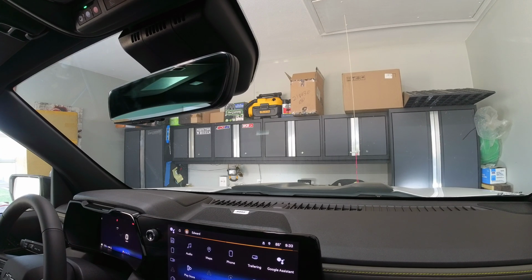I will be honest with you, that was my biggest gripe purchasing this truck, was just the fact that it didn't have a Homelink, a garage door opener. I'm like, come on, $50,000 for a truck. I mean, it didn't even have the option. You know what I mean? Like, come on. I'm not saying it had to come with it, but at least give me the option to purchase it.